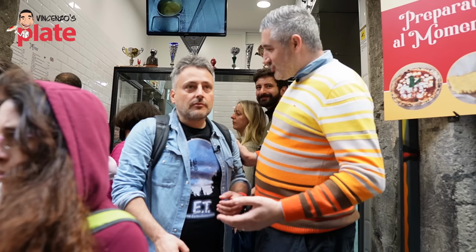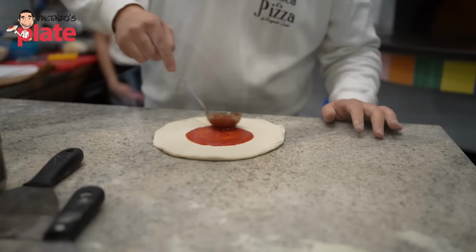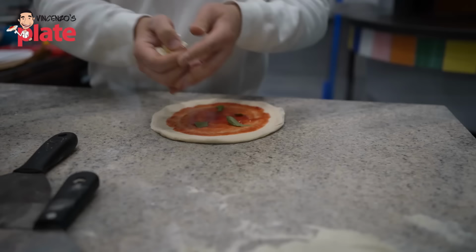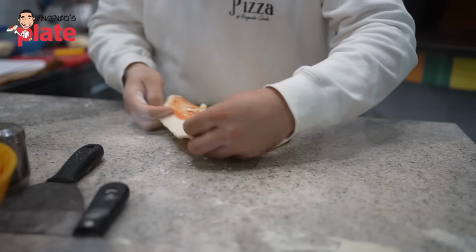So what are we eating now, Gigio? Oh. So much vibe here in Naples. Pizza al portafoglio. It's a miniature of a margherita pizza. Why do you make pizza folded? What's the story behind this pizza? Because you can eat while you walk around.